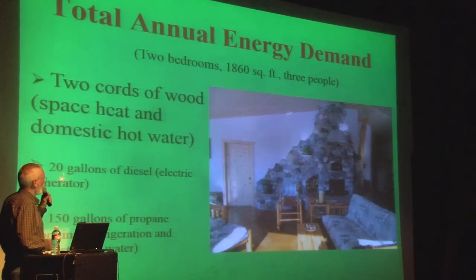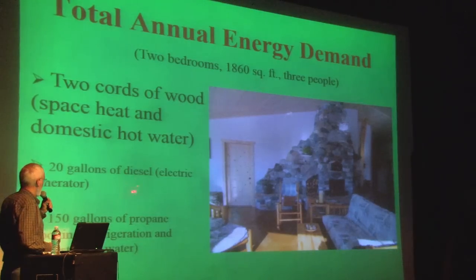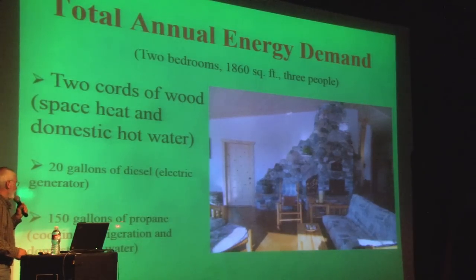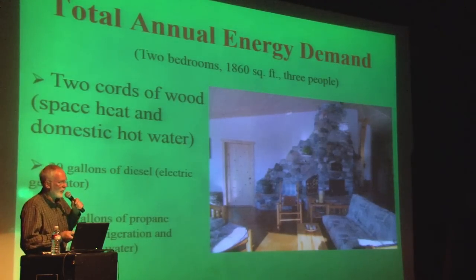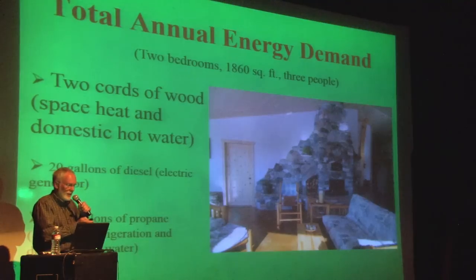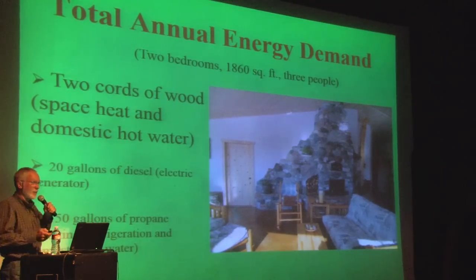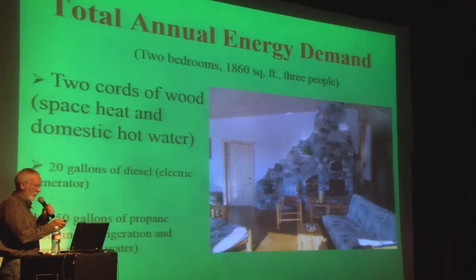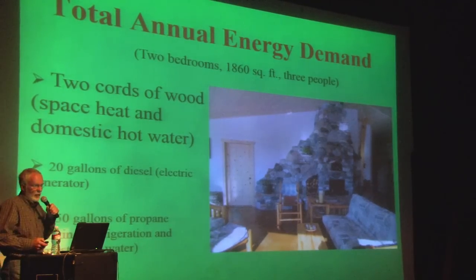Because we're off grid, we also burned 20 gallons of diesel fuel for our backup generator when the sun and the wind were not accommodating us. And we went through about 150 gallons of propane because we cook with it. Propane is backup in our house for all systems. When all else fails, our house would run like a normal house using propane for energy, but we really don't get there very often, and never for space heat. We've never used that for space heat in our house. So this is 100% of our heat.